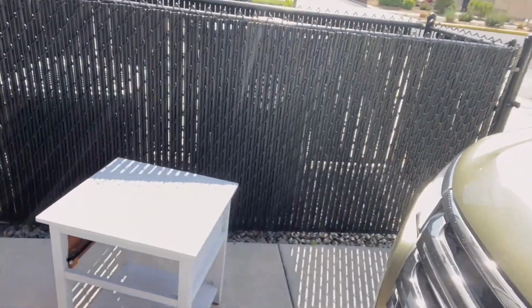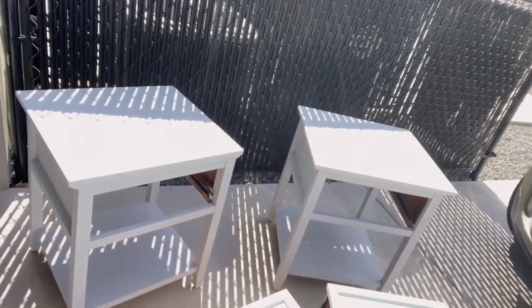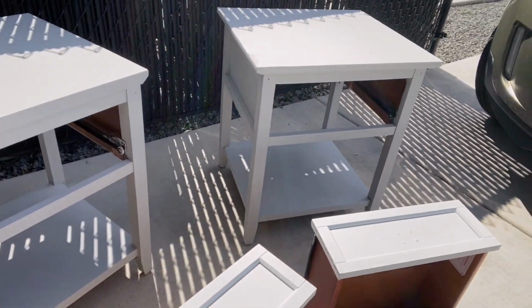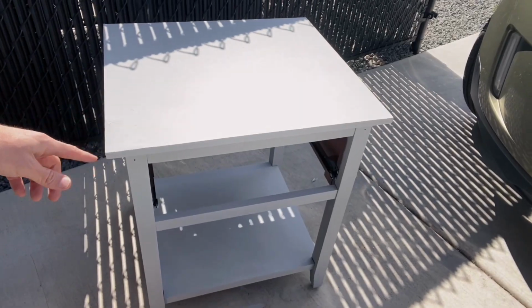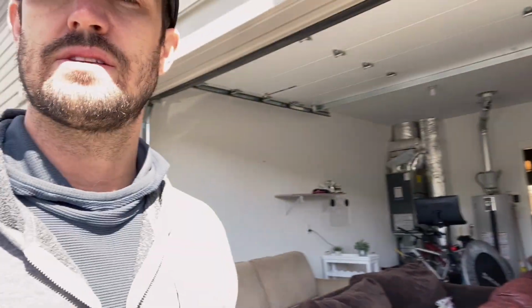For the end tables, I'm looking at these right now and they're okay. I was running out of paint, so I'm actually just gonna head over to Lowe's and get some more paint right now, because there's a few spots where you can start to see the wood coming through still, like here. It just doesn't look the best. And towards the feet, there's a few spots where it's just not fully on there. I was just running out of paint, so it's not that big of a deal.